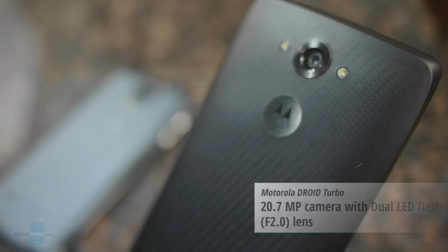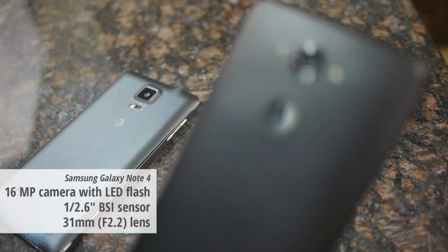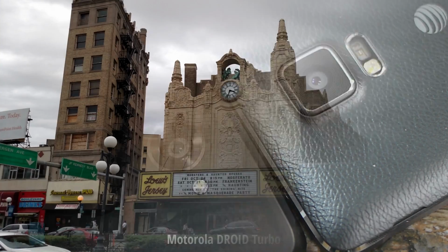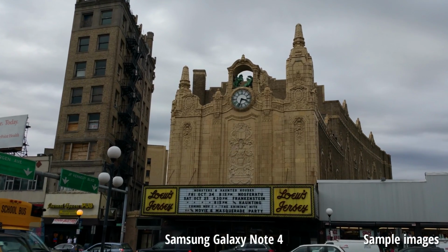You seriously won't be disappointed by the cameras in both handsets. You have a larger 21 megapixel camera in the DROID Turbo versus a slightly smaller 16 megapixel one in the Note 4. You get more manual controls and shooting modes with the Note 4's camera app, so many people will appreciate that. But as we dive in and take a look at their qualities, we do see that the Note 4 has a subtle advantage in pretty much all areas.